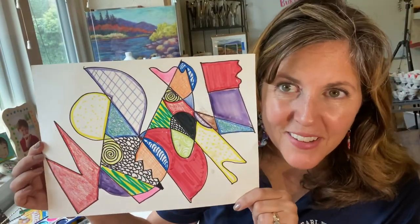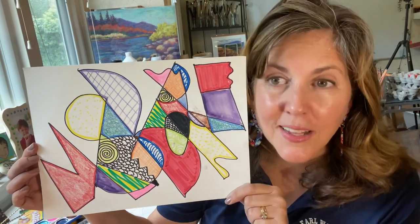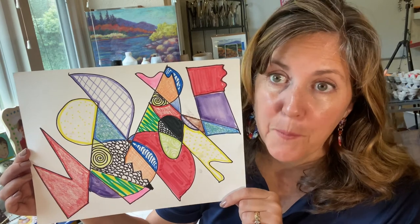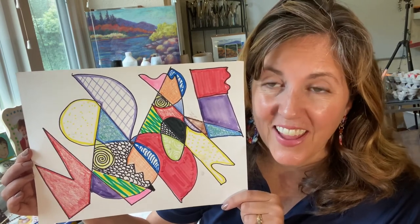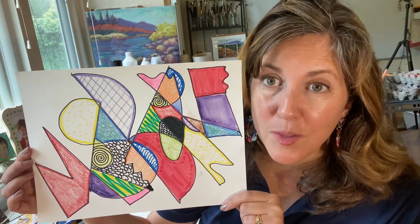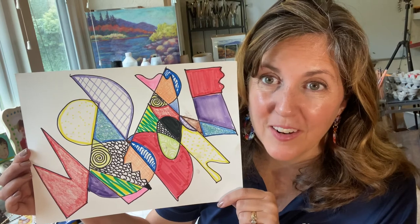Here's my finished piece. I hope yours looks uniquely like you. And I hope more than anything that you had fun playing with all of your art supplies today. In the future, we're going to use all of these supplies and even more to create some fun stuff together.